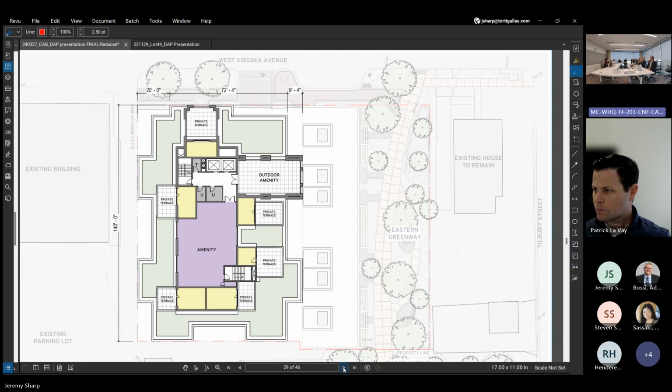So we've developed the top penthouse level to have an amenity space. We're going to have private pop-ups for some of the top floor units with their own terraces, and also provide a large terrace that would be open to the entire resident population.